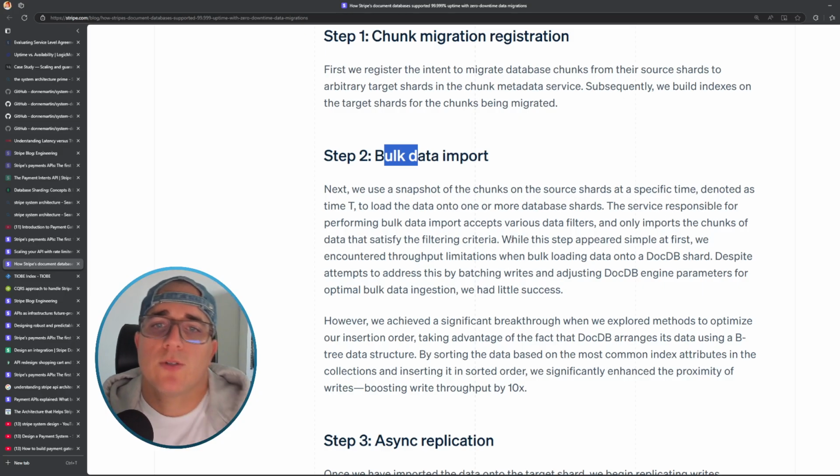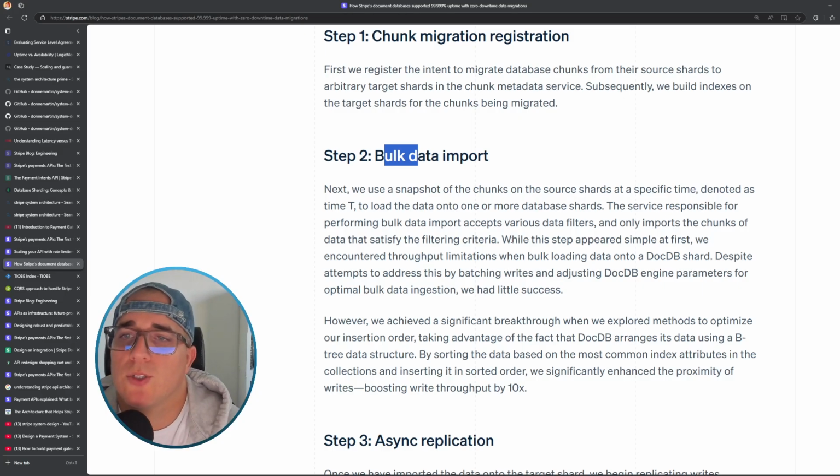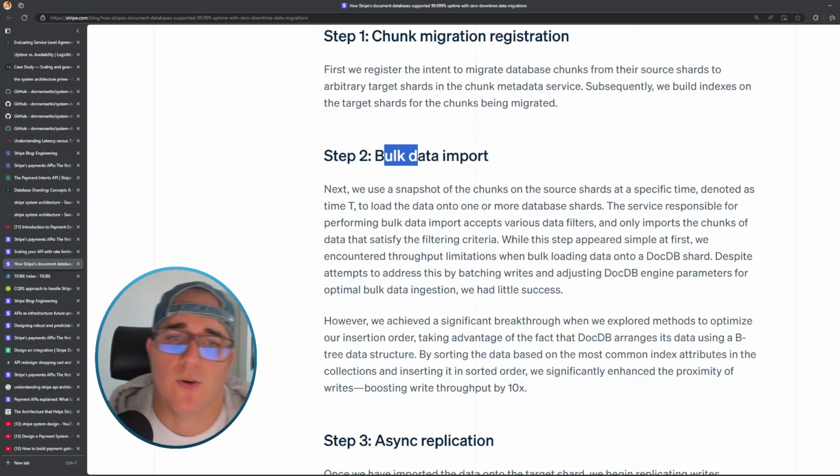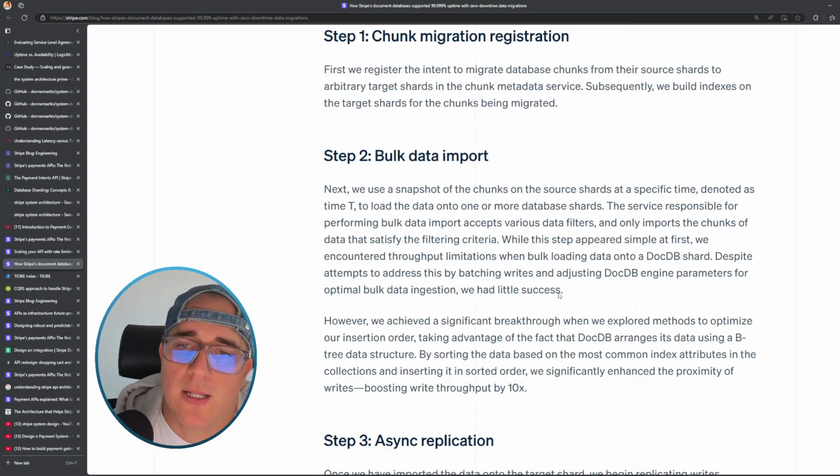Next, we use a snapshot of the chunk on the source shard at a specific time, denoted as time T, to load the data onto one or more database shards. The service responsible for performing bulk data import accepts various data filters and only imports the chunks of data that satisfy the filtering criteria. While this step appears simple at first, we encountered a limitation when bulk loading data onto DocDB shards. Despite attempts to address this by batching writes and adjusting DocDB engine's parameters for optimal bulk data ingestion, we had little success.